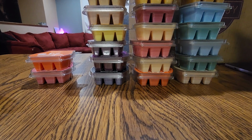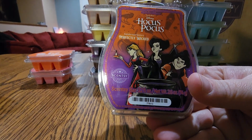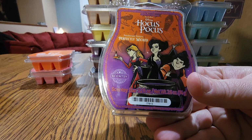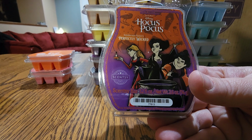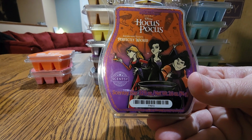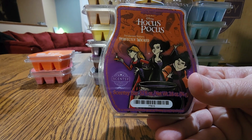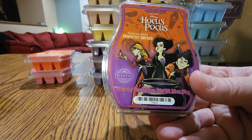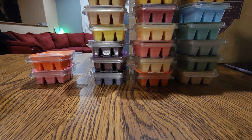Oh my gosh. Okay, moving along. Kind of along the same veins as Ghostly Greetings and Halloween Town is Hocus Pocus. I love this. Hocus Pocus, Sanderson Sisters, Perfectly Wicked. That is a mouthful. But this is a dark, broody scent, with cherry notes. So it's cherry and I think sandalwood or cedarwood. Cherry cedarwood versus Halloween Town, which is more of a dark berry cedarwood. I've heard people compare this to Tom Ford Lost Cherry.